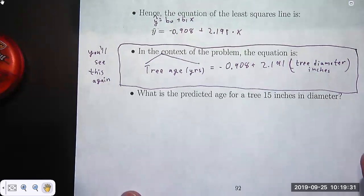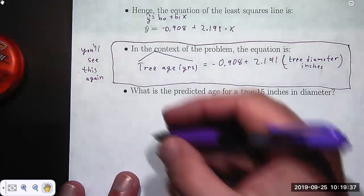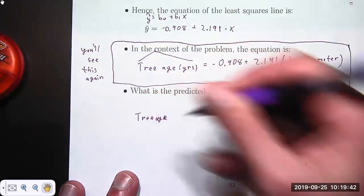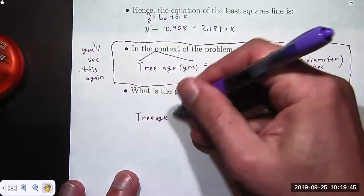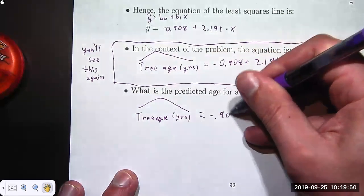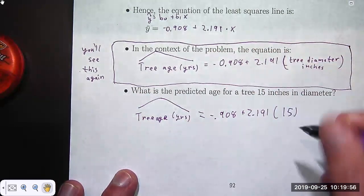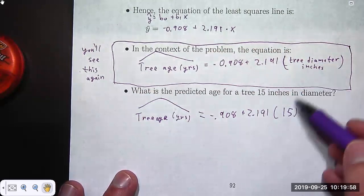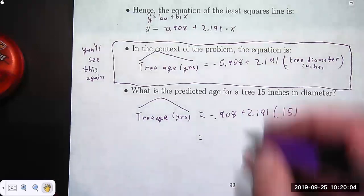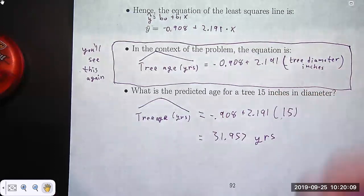Okay, here, what is the predicted age for a tree 15 inches in diameter? So this is just a little bit of good old-fashioned algebra. Can everybody see that? Tree age, years, 2.191. And then the 15 goes right in where the tree diameter went. Right there. Type that in your calculator. You should get 31.957 years. And that's a prediction.